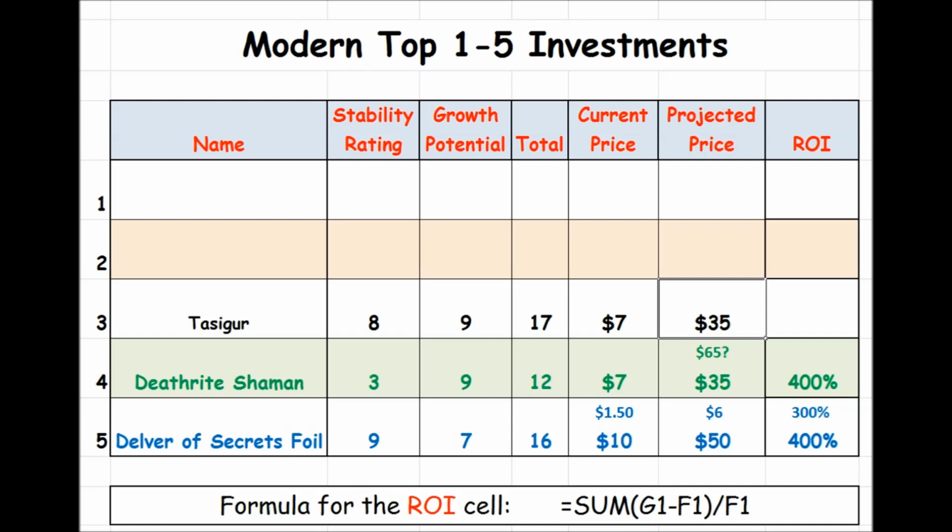And the reason why you see 35 on my TAS Occur and 35 on my Deathright is that, in my mind, from what I've seen on card values, 35 is where the top end rare creatures kind of move to. Then they'll either transcend that and move up, like Dark Confidant or Vendilion Clique or Tarmogoyf or whatnot, or they're going to settle in their $25 to $35 range. And I think Tarmogoyf actually is going to move up more. TAS Occur is going to move up more.